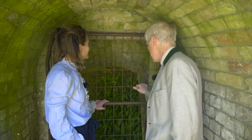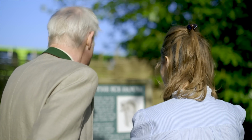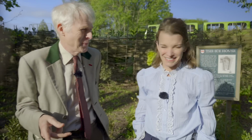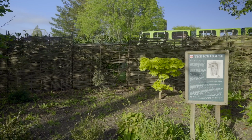How fascinating. There's quite a useful picture here to illustrate how the ice was put in. Wonderful. What a treat. But imagine if you were the cook and you wanted something out of the freezer, you'd have to send a boy up here to go and get it. It would be a half an hour's operation. It certainly would. Or a maid. Well, that is one invention I think we both can be very grateful for, the refrigerator. Indeed. And the freezer.